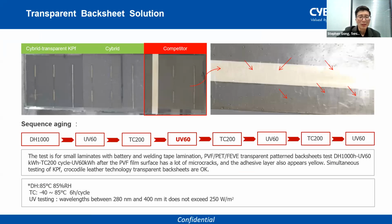Also, another interesting test is the sequential test we did at the beginning of this year. People always do a single agent test like DAMP-HEET or UV, but there is a test that was raised from another third party that created this sequential test: DAMP-HEET after UV, then you do TC, then do UV, or it's changing the condition of the test.